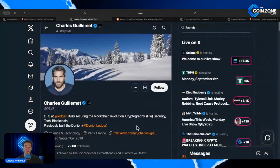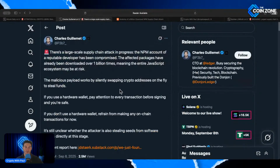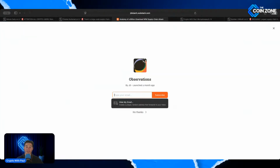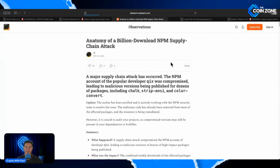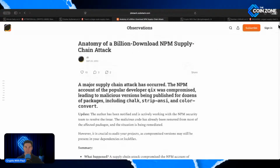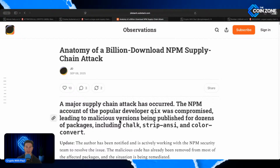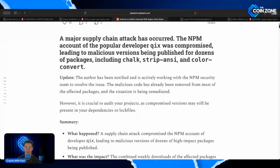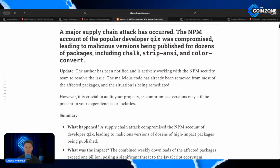So, bro put this link at the end of his tweet, said, excellent report here. Well, why don't we dig into that report? Bruh, when did this take place? Okay, Substack. Anatomy of a 1 billion download NPM supply chain attack. Zoom in a little bit. A major supply chain attack has occurred. This is today, guys. Breaking news. Everybody on X is talking about this. This has completely taken over X. I don't see anything else right now on my timeline.